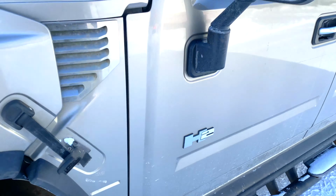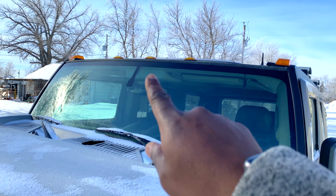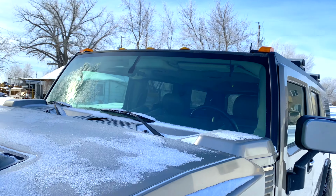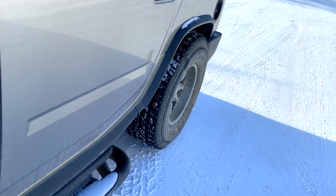So the vehicle is actually quite wide, and because of that, DOT regulations require marker lights to be installed, which is about the same thing that happens with the Ford Raptor and also I believe the TRX.